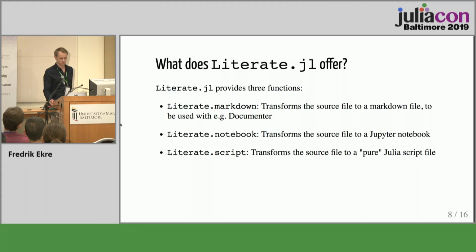If you do it like this, the source file is just a regular text file, so you can generate a notebook and so on while you're building the documentation, so you don't have to actually store the notebooks in your repository.